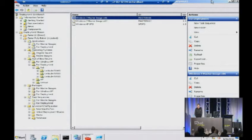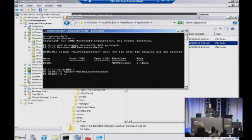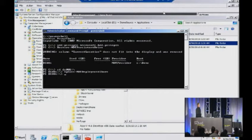So that's kind of the run through of MDT Light Touch and the whole deployment process that goes through there. We could probably spend another hour or so going through kind of the same scenario with Configuration Manager. Unfortunately, we don't have another hour or so, or I guess we could lock the doors and not let you out.